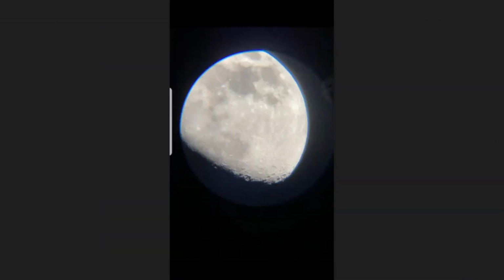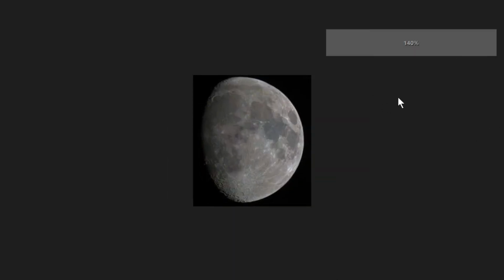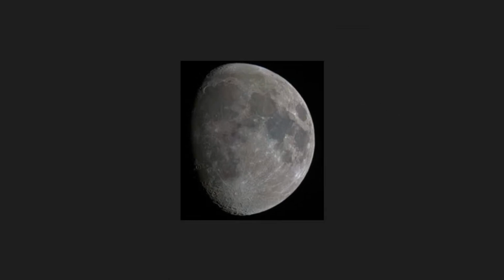And Rachel Walker sent this one in of a moon capture for us. Looks awesome. It looks like it's through the eyepiece. Yeah. Thank you for that, Rachel. Matthew Dupre sent this one in, the moon from last night. There's his moon shot. Nice grab. Nice gibbous moon.